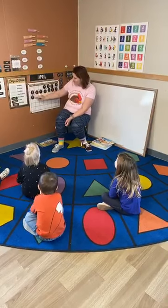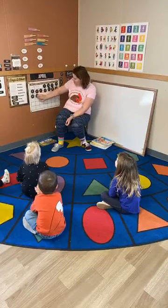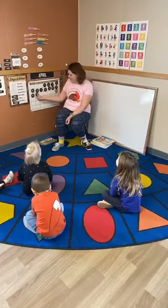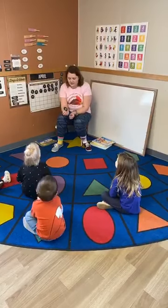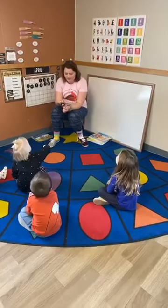1, 2, 3, 4, 5, 6, 7, 8, 9, 10, 11, 12. What's after 12? 13. So today is number 13. What is 13? 1, 2, 3, 4, 5, 6. What does 13 look like? 11, 12, 13. It looks upside down.